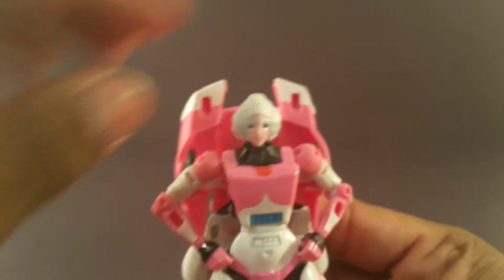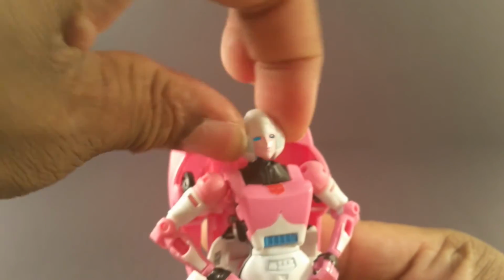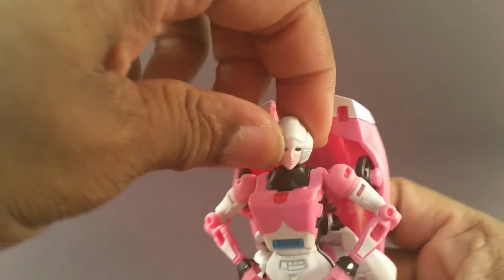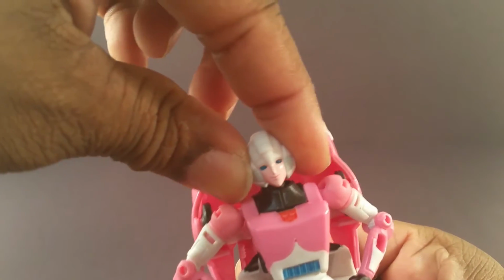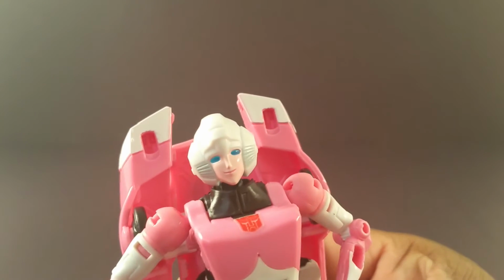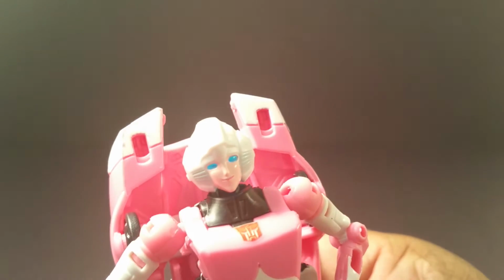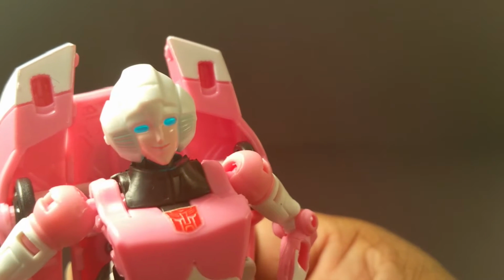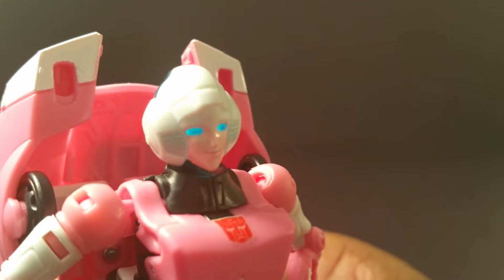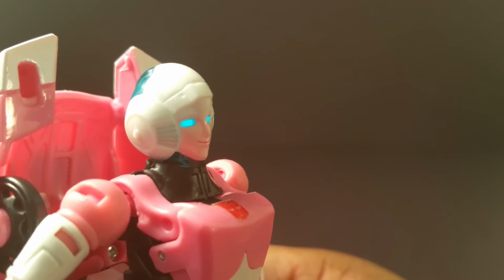Her articulation is amazing. She has a ball jointed head. She can look up very far. 360. It can tilt a little bit here or there. And I love the expression on her face. Light piping is amazing. Focus on me. Focus. See, that is so amazing. Epic.